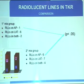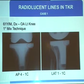On comparison, we found a p-value of less than 0.05 in both AP and lateral views, suggesting there is a difference between double mix and single mix. So single mix is recommended. Here is a case example of a single mix technique, where we found the radiolucent line did not progress.